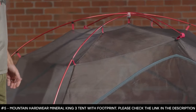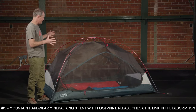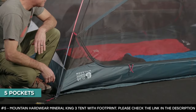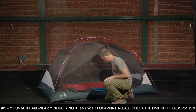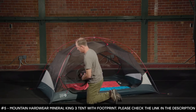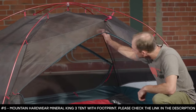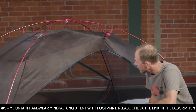It boasts pre-bent DAC Press-Fit poles that create generous interior space, and the symmetrical hub-connected poles make pitching easy. This camping tent has 5 pockets that offer ample interior storage off the floor. Thanks to the seam-taped waterproof construction, this tent is lightweight with a bathtub-style floor that keeps moisture out. As a bonus, the included footprint extends the life of the tent floor. And, in the case of a fire, all the tent materials are free of fire retardant chemicals.